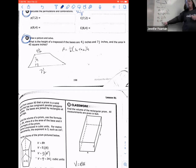Now, if I'm trying to solve for H, remember these two are together using multiplication. If I do not have a sign in between a number and a variable, I understand it to be multiplication. So this is like saying 6 times H. Well, to undo multiplication, I divide. And since I'm trying to solve for H, I'm dividing by 6.